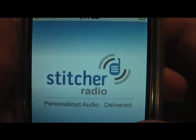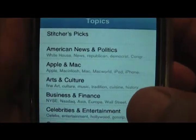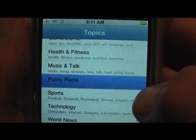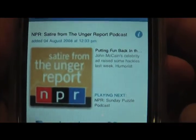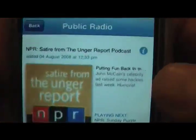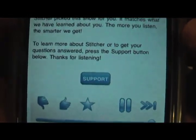Can't wait for 2.1 to come out. Let's open it up again. See what we got here. Okay. Now, scroll down. I really want to try something different. Public radio. Yeah, because it touts that it has NPR, and there it is. The sound seems low. It's because I turned down the sound on the clip so I could voice it over. So it's pretty loud, actually. So it's pretty cool. There's the information, and Stitcher picked the show for you. Thanks, Stitcher, for picking the show for me.